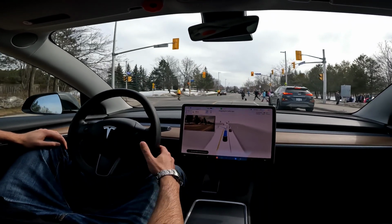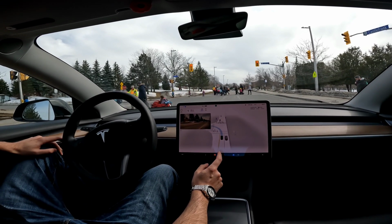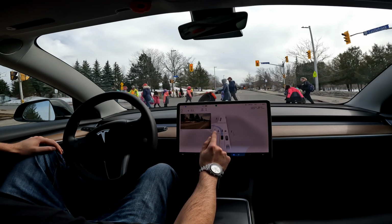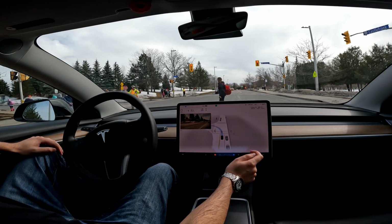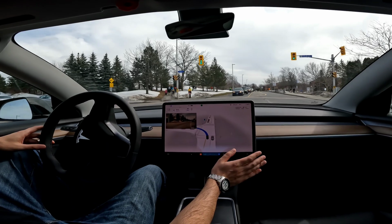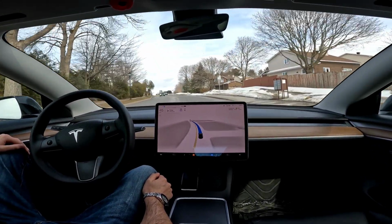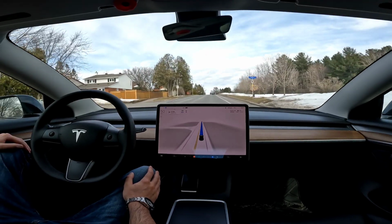Alright, interesting scenario here. Yes, we have a red light, but then we also have tons of kids. We have volunteers out with their handheld stop signs. Now you can see the volunteers, but you can't see the stop signs, which is interesting. I would like for it to register the stop signs, because even if this light was green, it can't go. Okay, it did that safely. Beautiful, absolutely beautiful. It felt very confident there. Zero hesitation, zero jankiness. That was smooth.